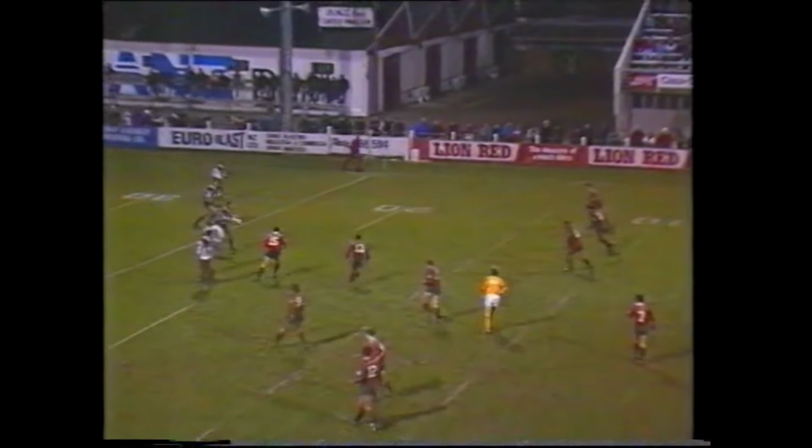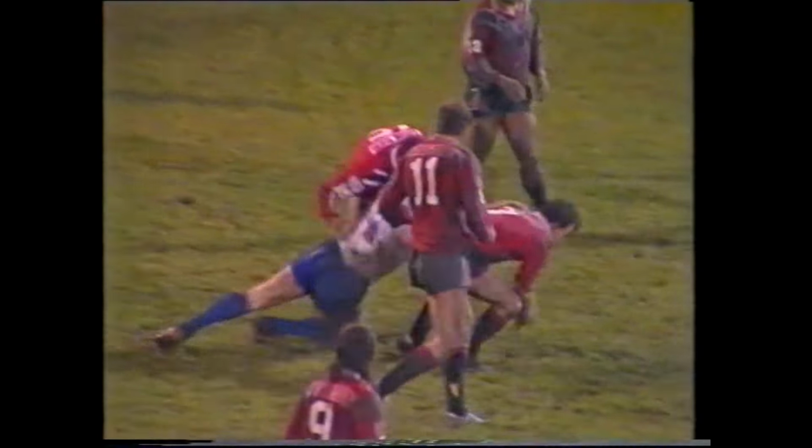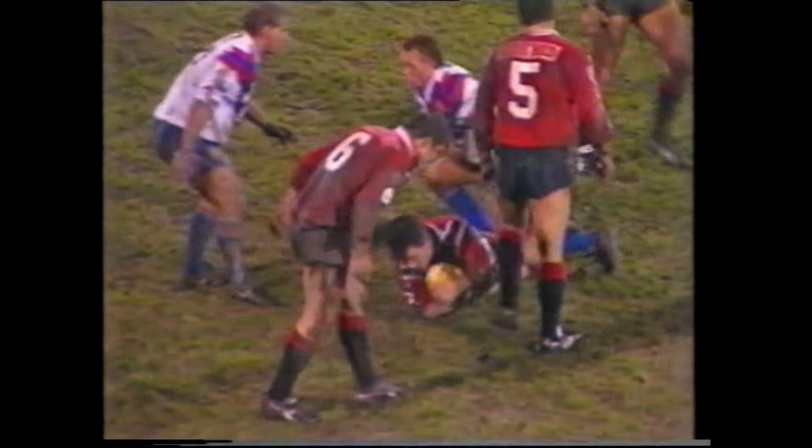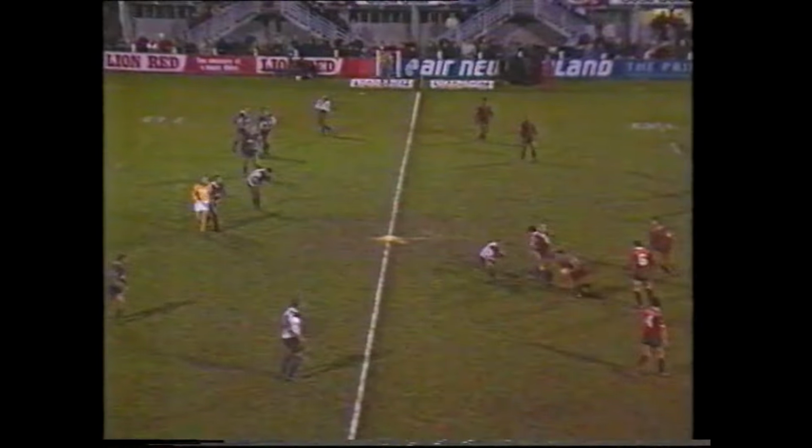Michael Jackson. 20 metres from halfway, McNamara. Steve McNamara. They put it down. New Love couldn't hold it. Bergman comes away with it. Looked like a chance for a counter-attack, but didn't come off. Ellis read it pretty well.